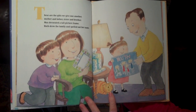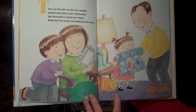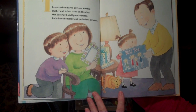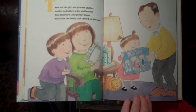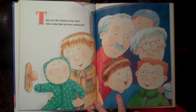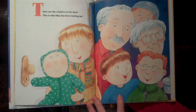These are the gifts we give one another, mother and father, sister and brother. Max decorated a tall picture frame. Ruth drew the family and spelled out her name. See how happy everybody is and joyous at their holiday celebration? These are the relatives at the door. This is what Max has been waiting for.